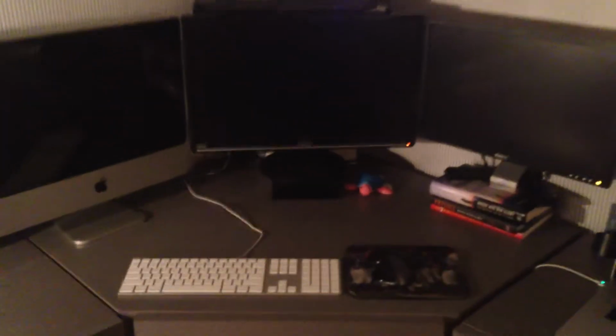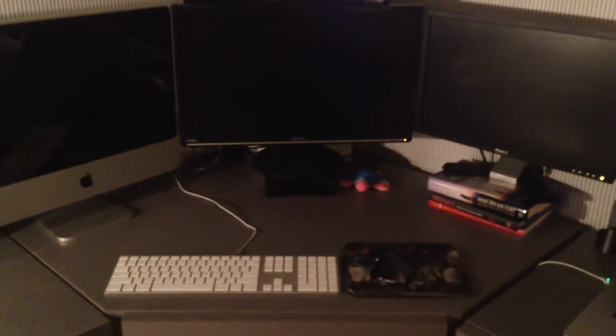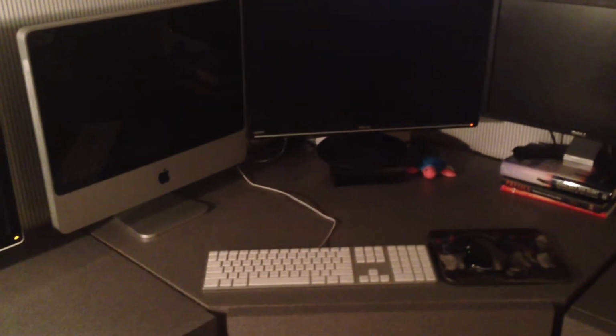Moving over here, whoa, the lighting. That looks better. Alright, we got my iMac, late 2007 20-inch iMac, 2.4 gigahertz Intel Core 2 Duo, 4 gigs of RAM, 320 gig hard drive. Standard Apple keyboard, because I broke my Logitech wireless awesome keyboard, which sucks, but I still do have the Logitech MX Revolution, which is the best mouse I've ever used.